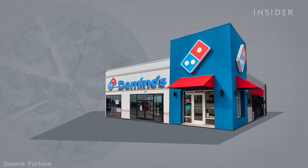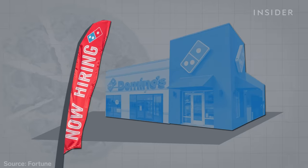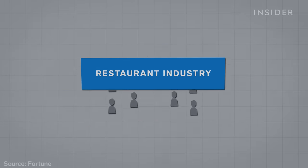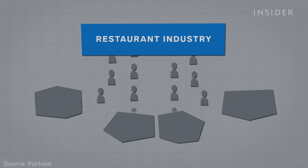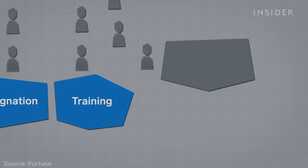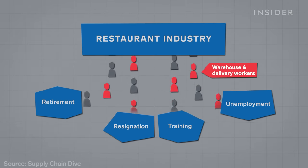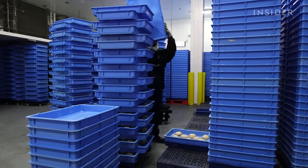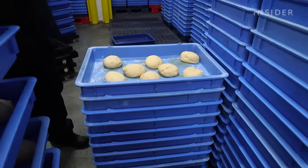Because less than a year into the pandemic, Domino's came face-to-face with a labor crisis gripping the entire food industry. By early 2021, the U.S. restaurant industry was down 1.2 million workers. And there were lots of reasons why. Some workers retired, some quit, some trained for jobs in other sectors, and some relied on unemployment benefits. Employees left warehouse and delivery jobs at record rates. Domino's, in particular, was having a hard time fulfilling these roles that are not super high paying and are pretty strenuous to work.